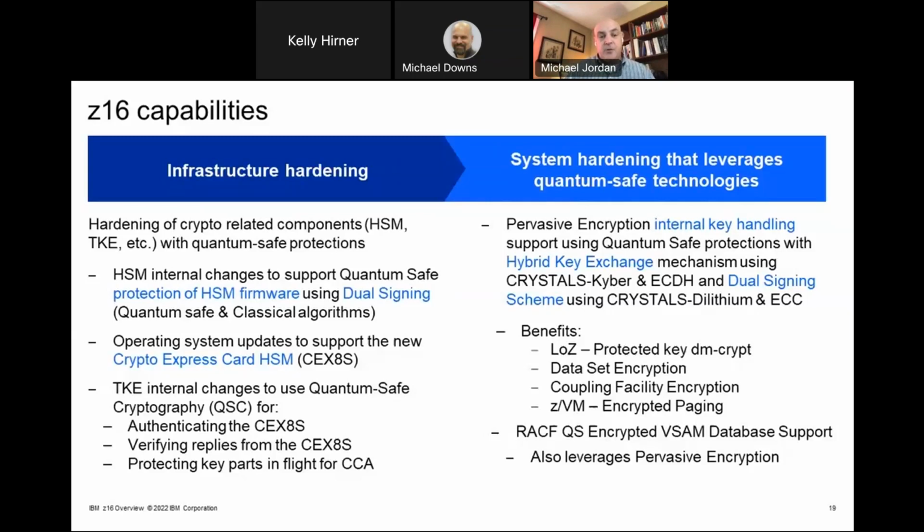And then also we've made changes to things like TKE to make sure that we have quantum safe, secure communications. And then in terms of the cryptographic algorithms, there are CRYSTALS-Kyber and CRYSTALS-Dilithium signature algorithms that are available, as well as the APIs.